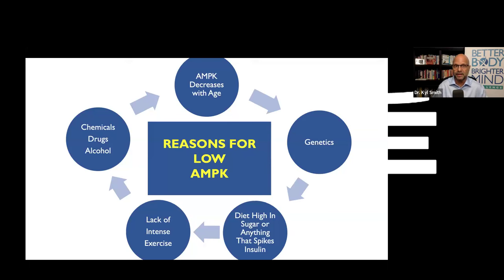Left-hand quadrant of your screen: chemicals, drugs, alcohol all destroy AMPK. So if you've got a patient or an individual with a genetic predisposition to poor AMPK function, a diet high in refined carbohydrates and processed foods, not exercising, and drinking alcohol every night, they have no way to basically enhance metabolism and burn that body fat.